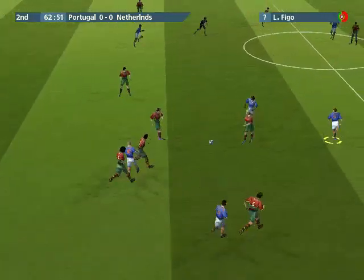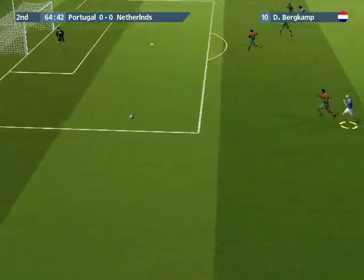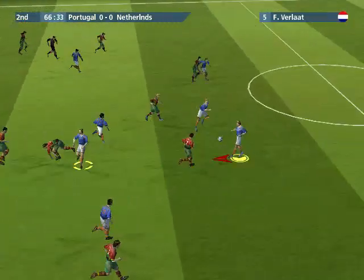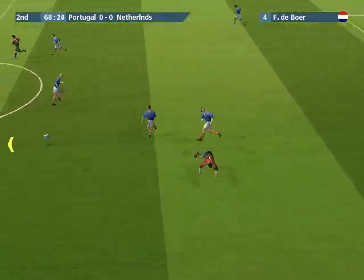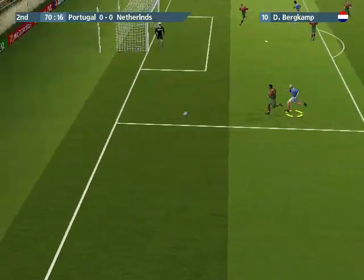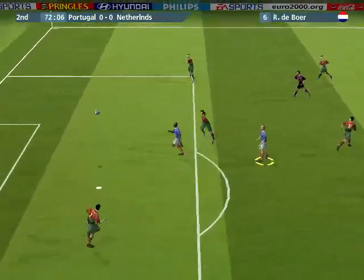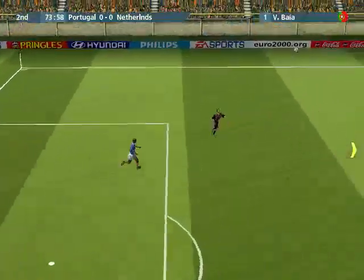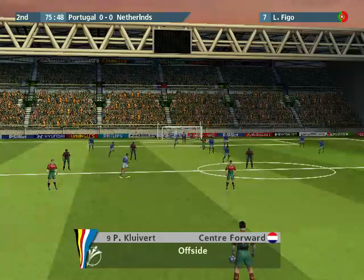Souza. Costa Almeida. And well up for the challenge. Figo. Clean tackle. Koku. Oh, he saved it. Just managed to get a touch on the ball. Gathered up by the keeper. And headed. That's offside, I think. Yes, a flag up there.